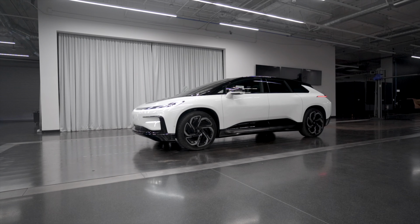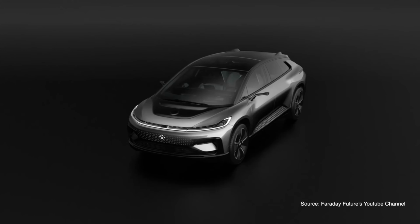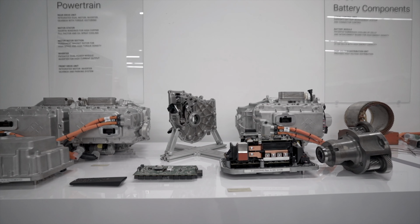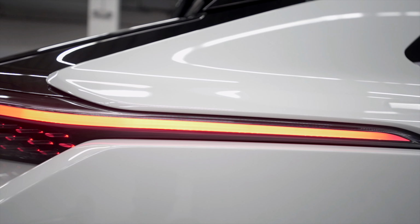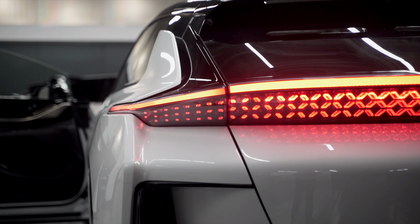The FF91 is an all-electric autonomous-ready crossover with over 1,000 horsepower that can launch you from 0 to 60 in under 3 seconds. It has a future-forward design that visually sets it apart from any other EV with its unique integrated winglets and striking rear LED lamp.